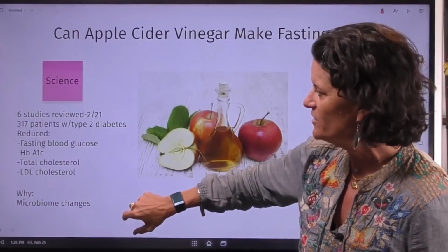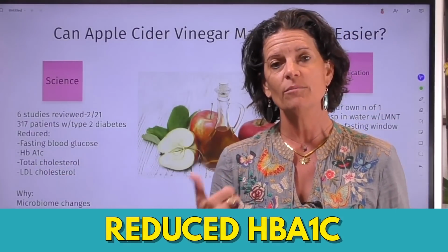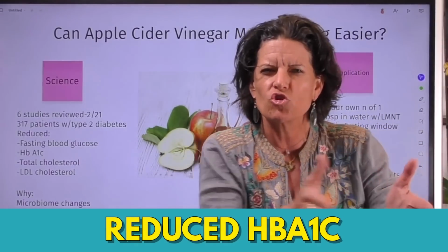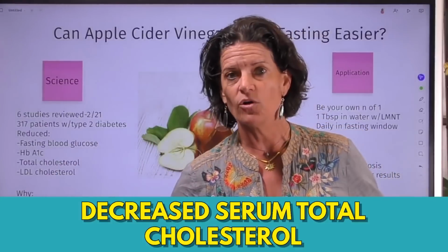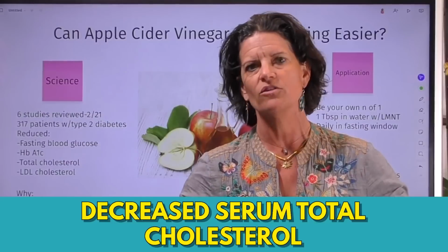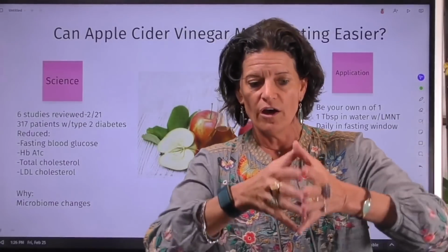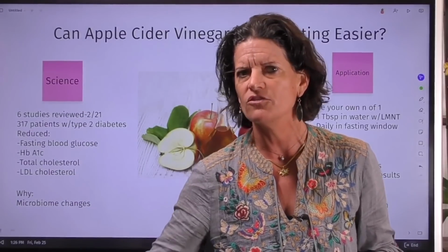The second thing it showed was that it lowered hemoglobin A1C. Now I want to point out that hemoglobin A1C looks at glucose and insulin over a 90-day period, so it's a really good trend to mark. It lowered cholesterol. Well, this is good. Whenever I see total cholesterol, my brain always goes to looking at HDLs and LDLs. What they found is that it lowered LDLs along with total cholesterol, which is awesome. We want those LDLs to be lower.